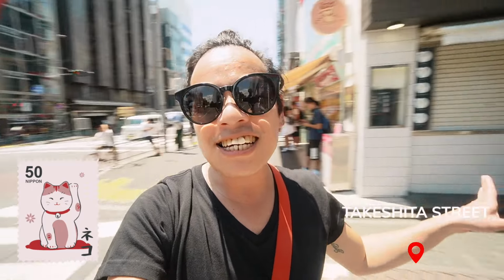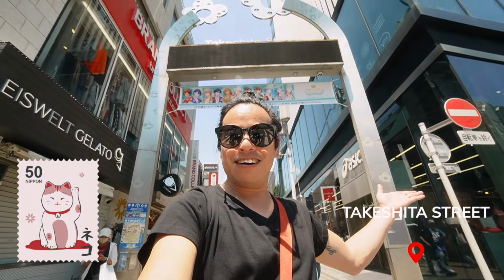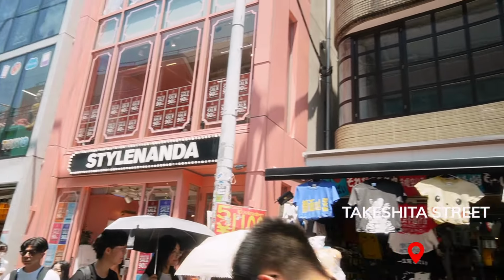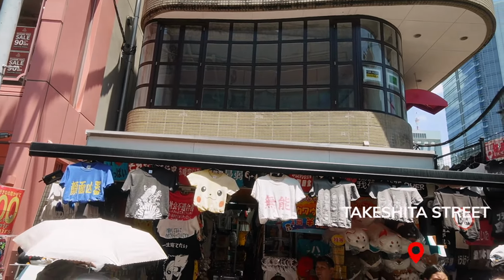Our next destination is a place where a lot of young people go and shop, and I assure you it's the best place to really enjoy your time here in Tokyo. And I just want to welcome you guys to Takeshita Street. Here we go. As a traveler, you are bound to come here and enjoy not only the scenery of Tokyo, but also the beauty of the culture itself, and in that sense the culture of shopping maybe.